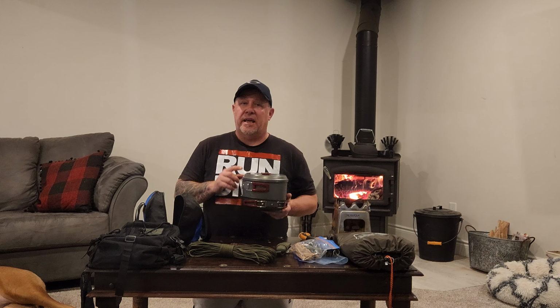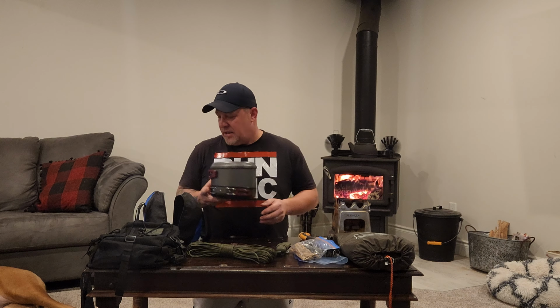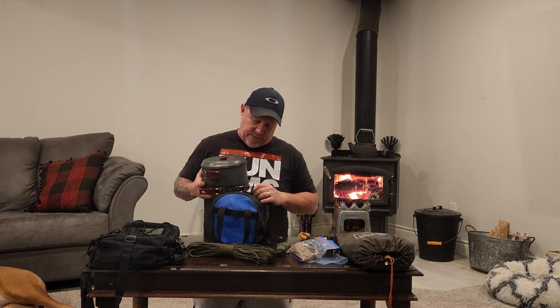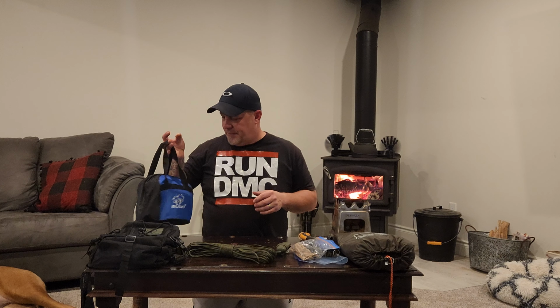You can just get a basic little mess kit, just something you can boil your water in, or fry up some dogs or burgers or a little steak. So yeah, this goes with me on almost every camp trip, or at least pieces of this go with me on every camp trip. Again, it just packs down into this little bag. It's very light, tons of room left in your pack.